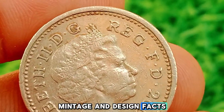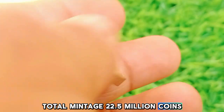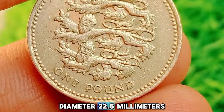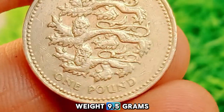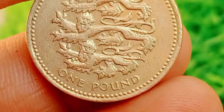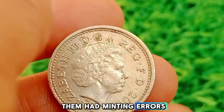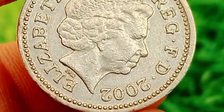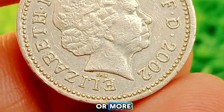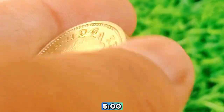Mintage and design facts. Here's where things get interesting. Total mintage: 22.5 million coins. Composition: nickel brass. Diameter: 22.5 millimeters. Weight: 9.5 grams. Now, 22.5 million may sound like a lot, right? But what really makes the 2002 £1 coin valuable is how many of them had minting errors, and how few have been discovered so far. Only a small fraction of those coins were struck with flaws so rare, they've sold for tens of thousands, or more.